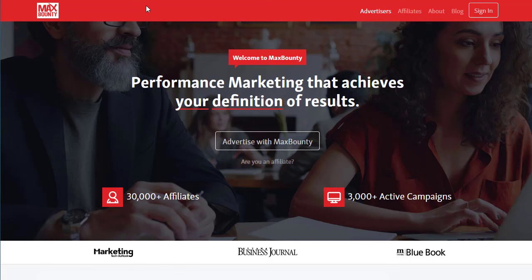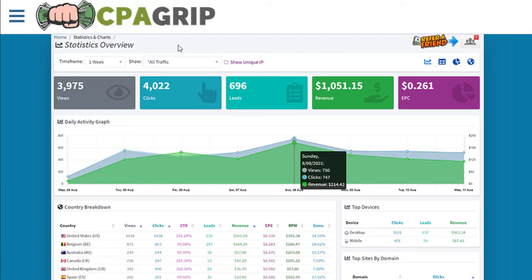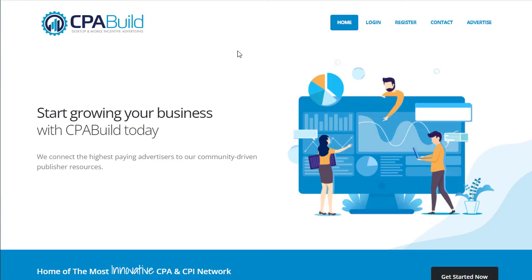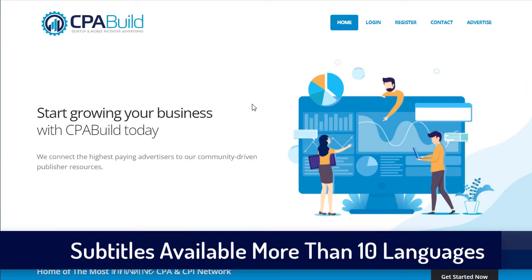We are not going to use Max Bounty. We are not going to use cpagraph.com. We are not using cpalead.com, and we are not even using cpabuild.com. We are going to use another website and other offers where we can make $130 or $150 per conversion in a CPA marketing strategy. That is one of the best and most exciting news that we will share in today's video: how you can find the best offers and make money from them.